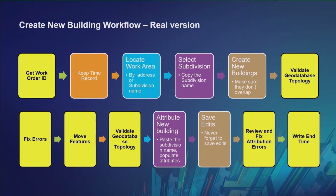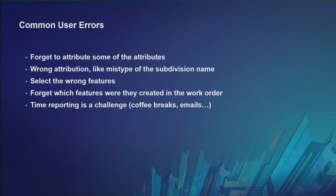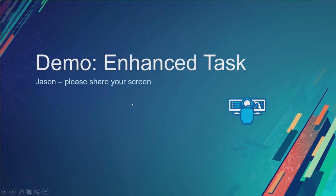And afterwards, we'll of course review that you didn't make mistakes. That is because our users make a lot of errors. They forget to attribute some of the attributes. And even when they attribute it, they sometimes have spelling mistakes and they type the wrong things in the wrong place. They select the wrong features. They forget to write down the work order ID. They forget to write down the time or report the wrong time. They start working, they take a coffee break, they write that time as well. That's not fair to our customers. So that's a real challenge, so let's see if you can help me with that.